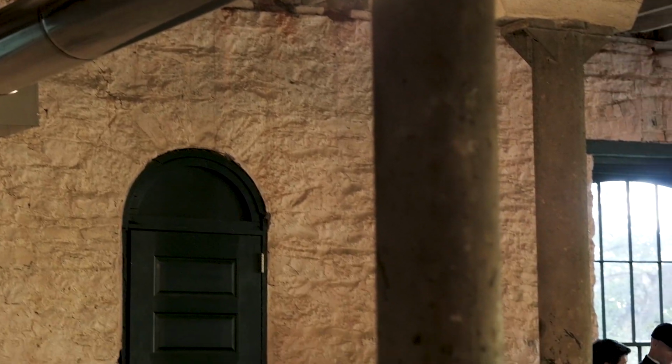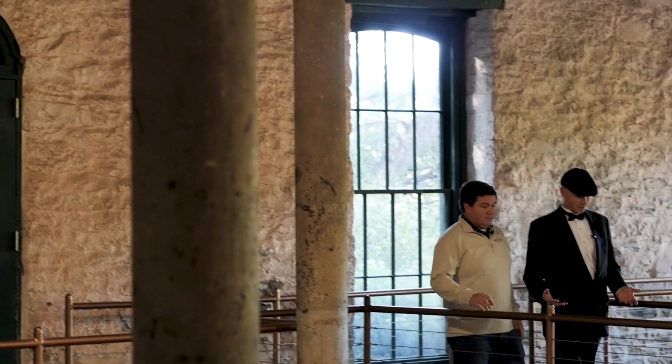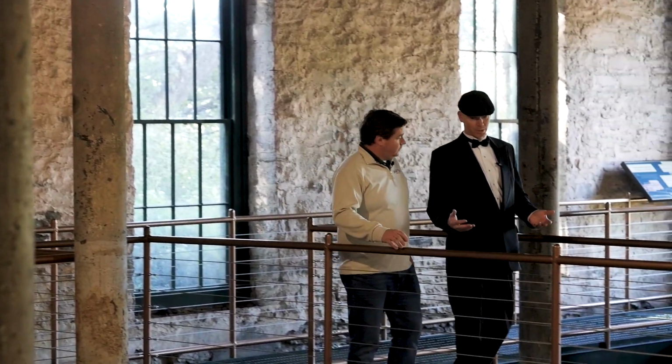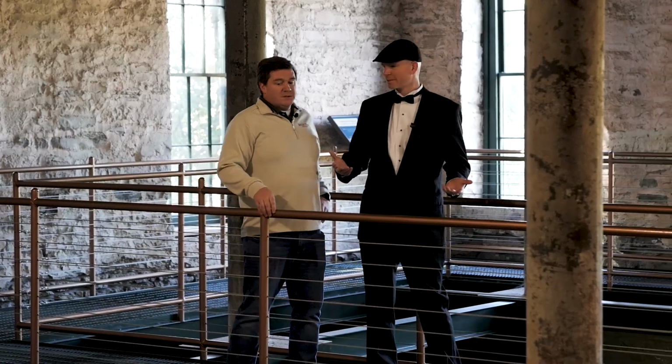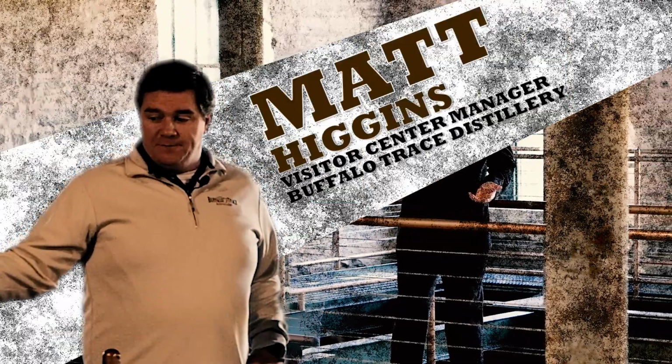Okay. So Matt, here at Buffalo Trace, and we've stumbled upon what looks to be a fairly old part of the distillery with a bunch of holes in it. What exactly is going on here? Well, this is what we refer to as Bourbon Pompeii.